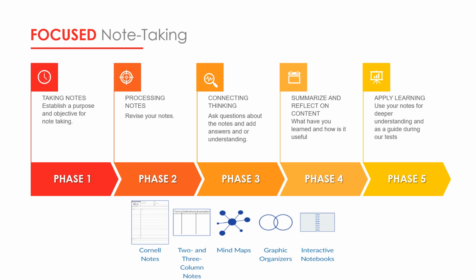There are 5 critically important steps to focused note-taking. We'll go over them one by one here in a minute, but I wanted to stress to all of you, the individual method of notes you choose to take, be it outline style, Cornell notes, 2 or 3 column notes, mind maps, some type of graphic organizer, or some type of interactive notebook. It doesn't matter to me. Whatever method works best for you works for me. I prefer the outline method myself, but I also supplement that with visual and graphic organizers when applicable.